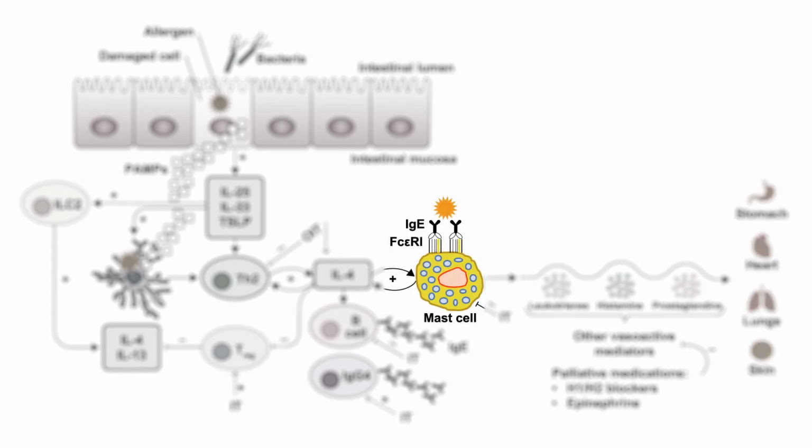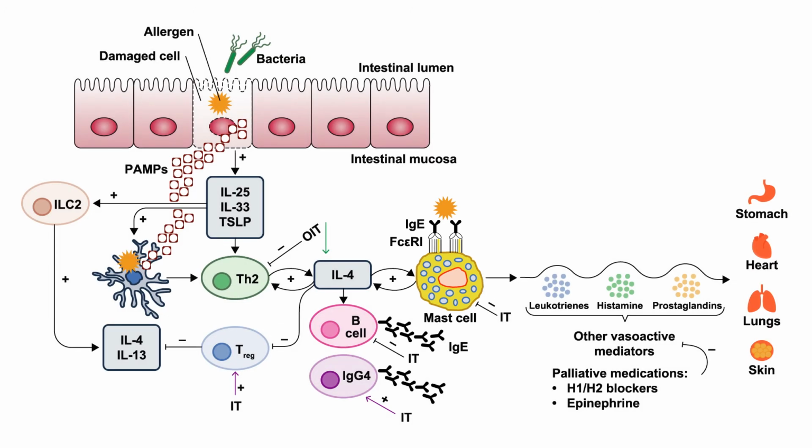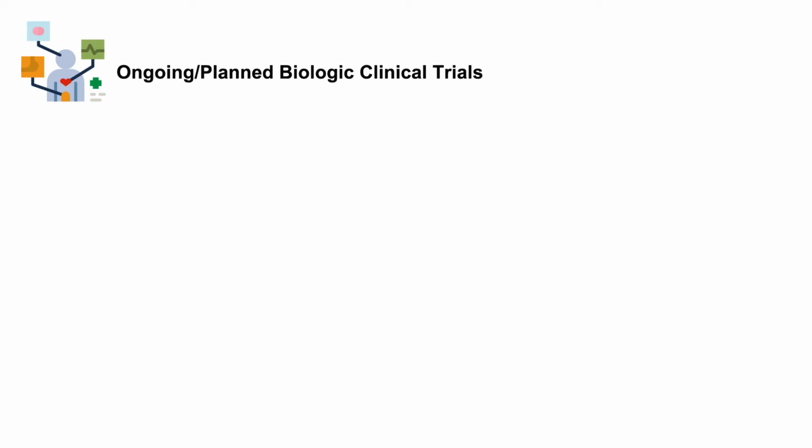Another potential for biologics is in the anti-IgE pathway, blocking IgE and then causing downstream consequences of downregulation of Fc epsilon R1 and decreased activation of mast cells and basophils. Other potentials where biologics may be of effect are at the anti-alarmin pathway, working as anti-IL-33, anti-IL-25, and anti-TSLP. Some of these biologics are undergoing investigation in clinical trials in food allergy, either ongoing or planned.